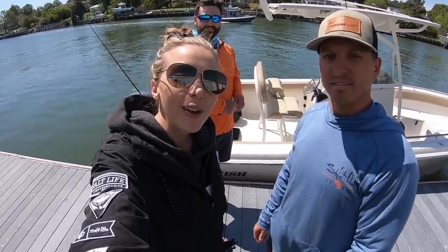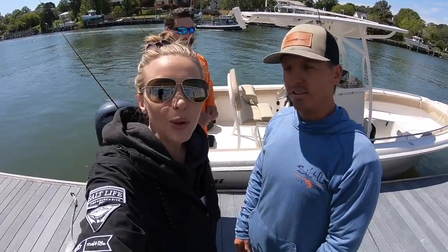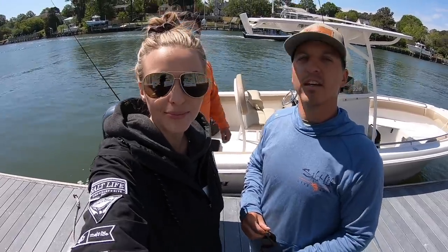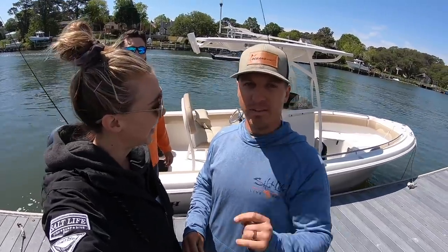Got the crew behind me. We've got Colton and a brand new sailfish boat today from Coastal Marine. And y'all, the name of the game is to get on some big old bull drum. Big goldfish. That's the name of the game today, y'all.